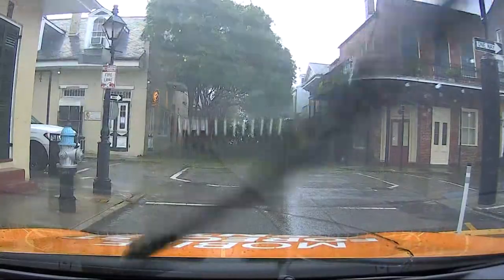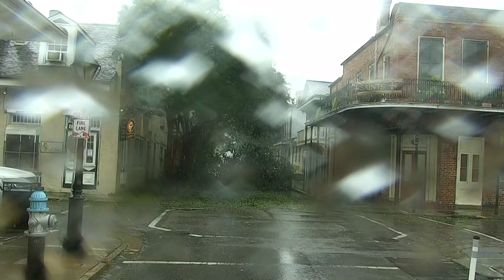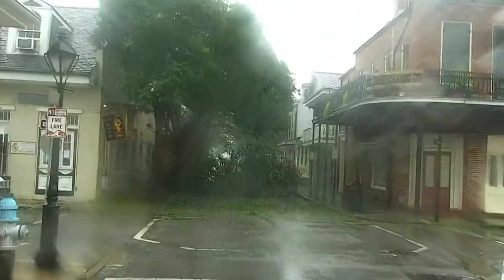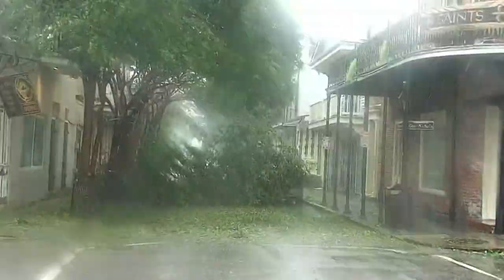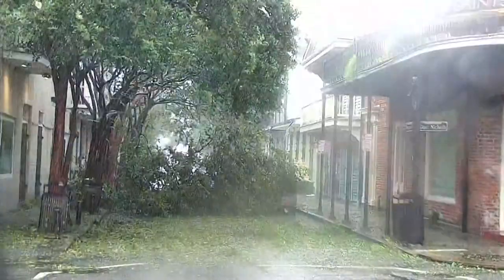This is one of the features of the mobile forecast center, that I can switch to the top of the camera. Let me wipe this off first, too. That is a downed tree blocking the area here near Burgundy Street as we are headed towards Esplanade. So obviously this is impassable.